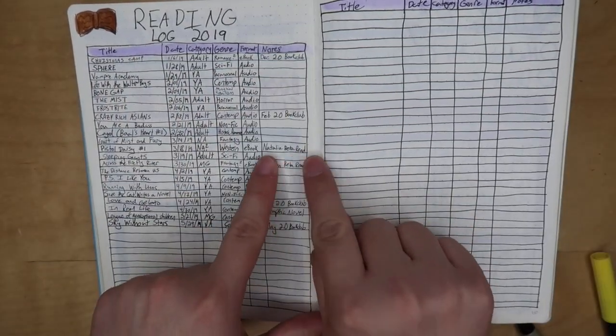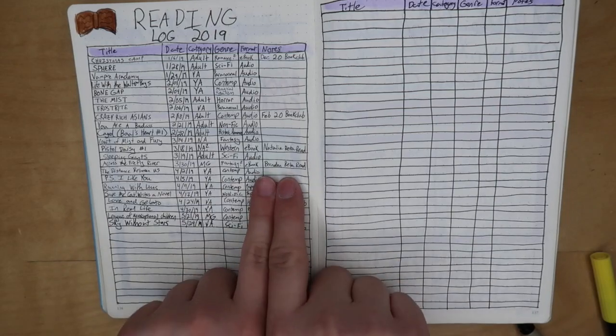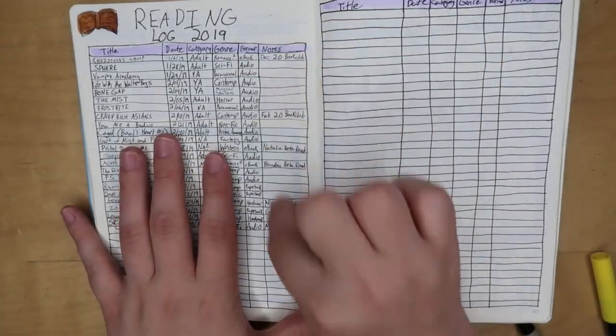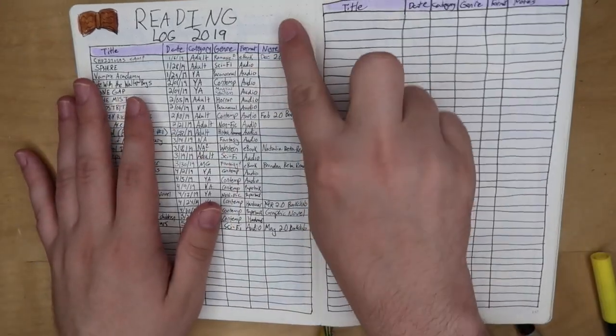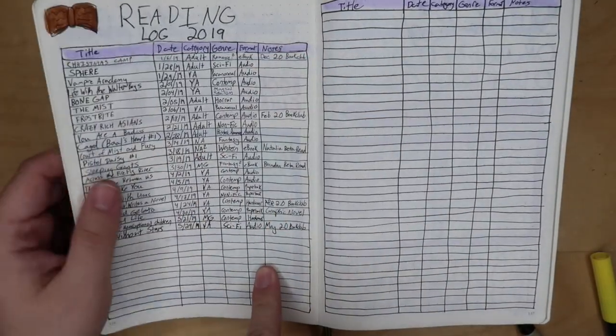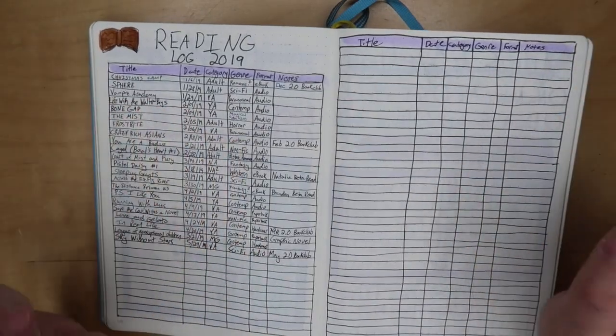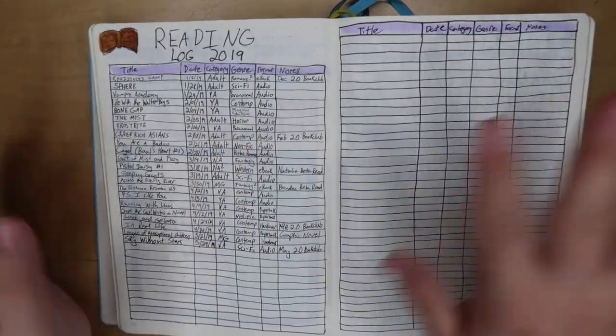Here's where I beta read Natalia's Pistol Daisy. This is where I beta read my friend Brendan's book and stuff like that. So the book club that me and Laura were doing. I don't know if I'm going to keep this note section actually when I move it over. I haven't decided yet, but this is the same exact thing I'm going to move over, so there's no point in watching me do it again. Just know that this is my reading one.